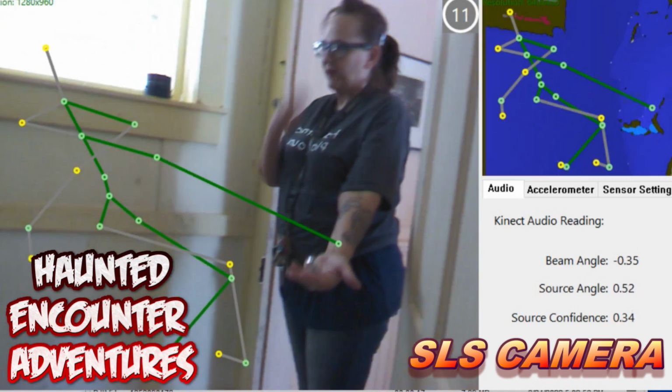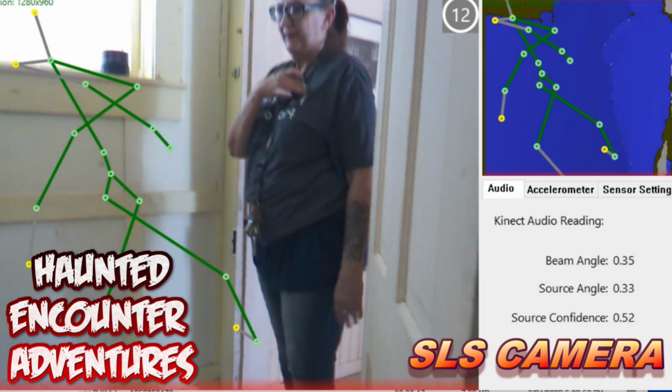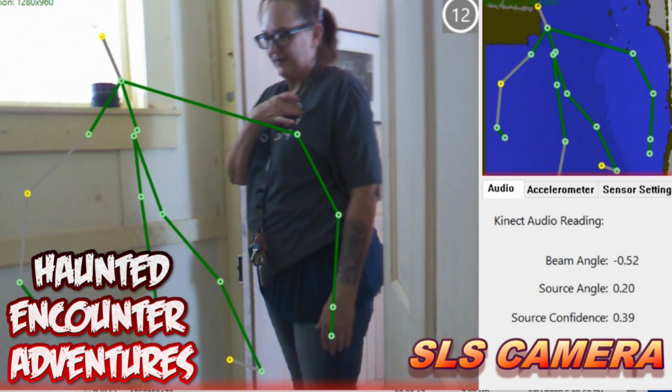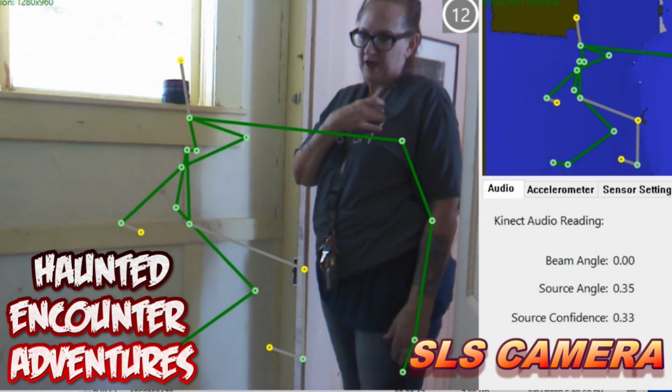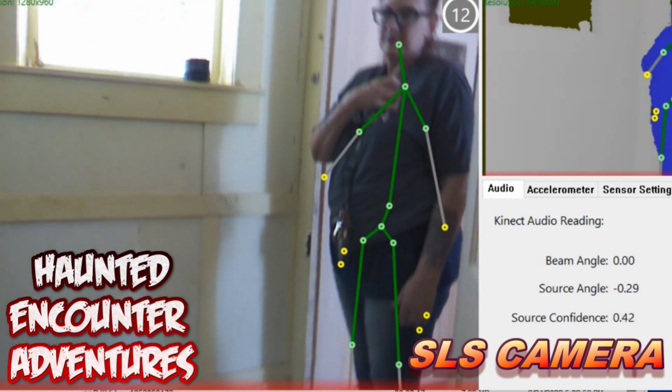The ghost spirit was just floating in front of Wendy, when it then changed shape and went back into what looked like a person before it disappeared, as the SLS camera once again maps Wendy's energy.